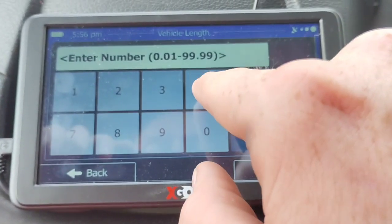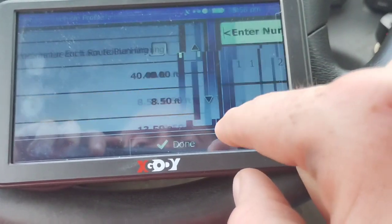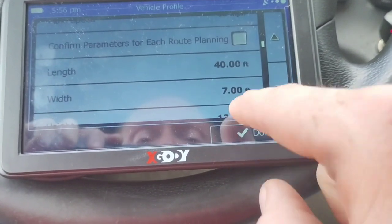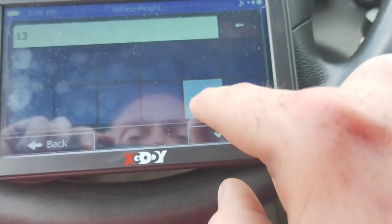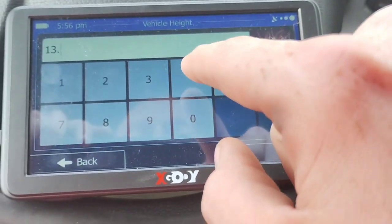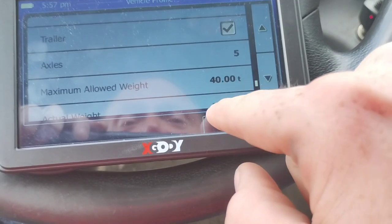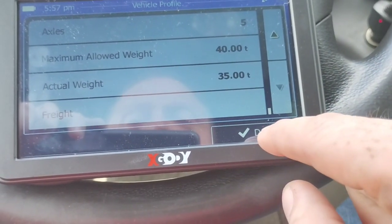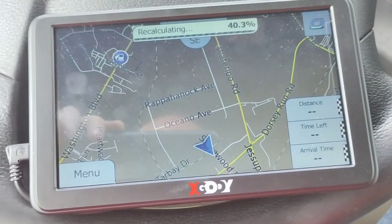Let's set our length to, what I have it at, 40 feet. Our width needs to go down to 8 feet even. And our height needs to go down to 13, I think. 13.4 is about the most it's going to let you go through. And Chicago, you got to have your weight turned down too. You can't go through there 40,000 pounds or 40 tons, excuse me. Let's see if it gives us the correct one now.